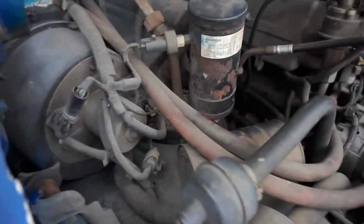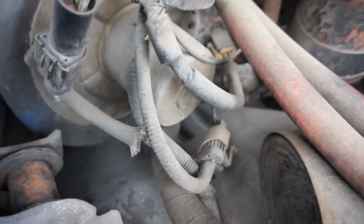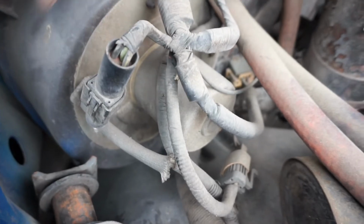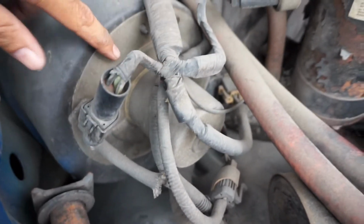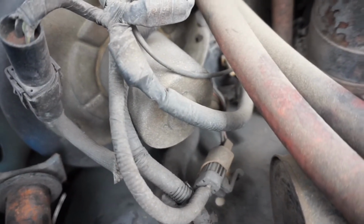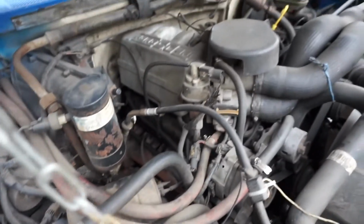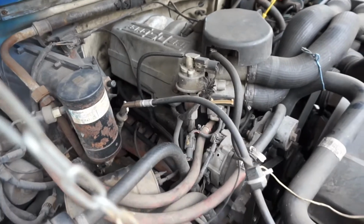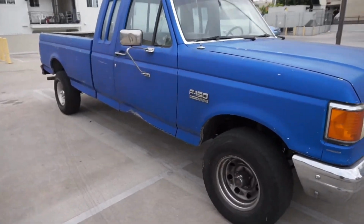I'm gonna do a video on the blower motor. It just makes a squealing noise, so I'm gonna take it out, lube it up, and get it going. If anything, I'll just replace it, but I know a little bit about electric motors and stuff, and I could clean up the brushes, take it apart, put it back. We'll check it out. But yeah, so onto the other clip. I'll get more in depth with it.